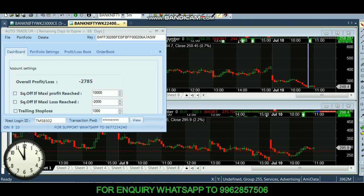So this strategy is based on scalping. It will take multiple entries in a day. According to the signals, it will take the trades automatically. So it's algo trading.